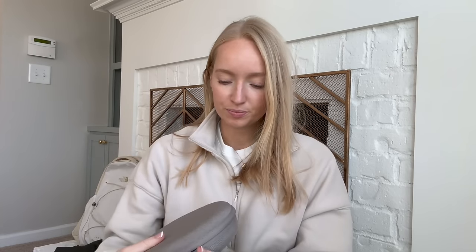Then I have my noise canceling headphones. These are worth every penny if you travel a lot, because you just never know the type of noise you're going to have on a plane, and it also cancels out a lot of the airplane noise. So Tim and I both use these from Sony. I keep telling him that I want the Apple ones, and he's like, no, the sound is a lot better on all the reviews that he's watched. So we're sticking to the Sonys.